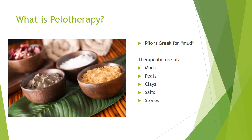Muds, peats, and clays have been integrated into cultural healing traditions for centuries. Salts have always been important to the health of the body. Early on, sources of salt were highly prized for both flavoring food and for external application to the body.